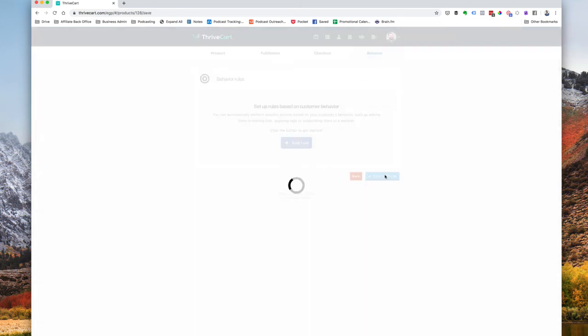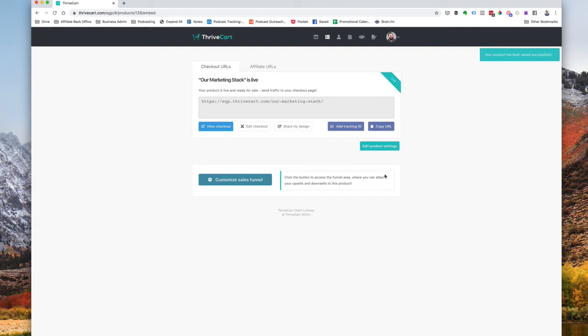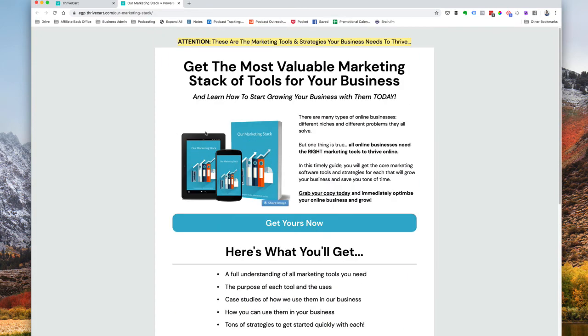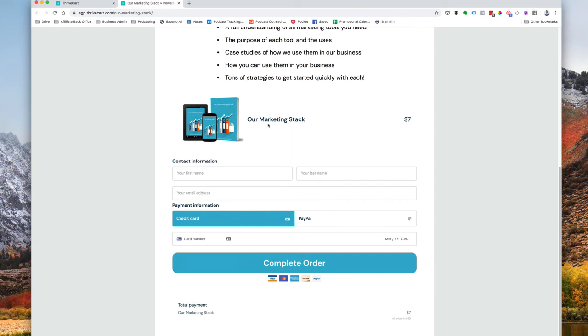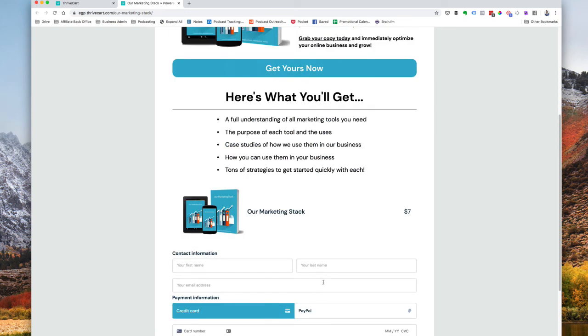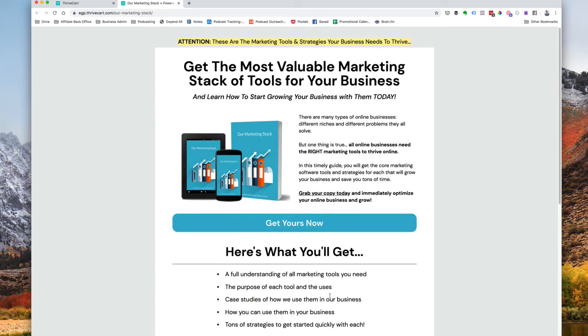And then when we save and get URL here, you can see, view checkout, we have a completely built out sales page. It's a tiny funnel, all in one funnel here. You've got your sales message. If you click get yours now, it scrolls down to checkout. For $7, they can check out. And again, on the success page, the page right after they get this, they'll be able to download that PDF straight off of Dropbox with our entire marketing stack already ready inside of it.